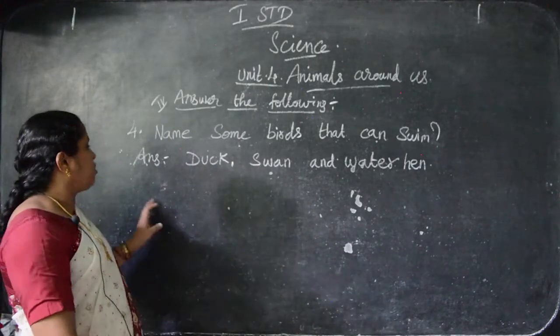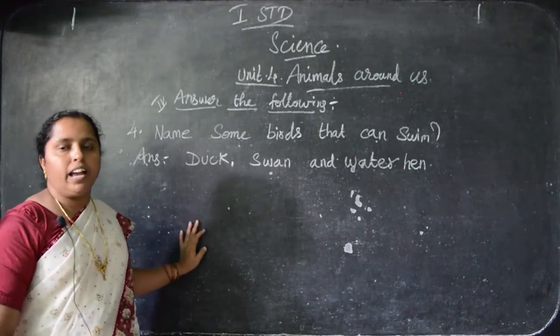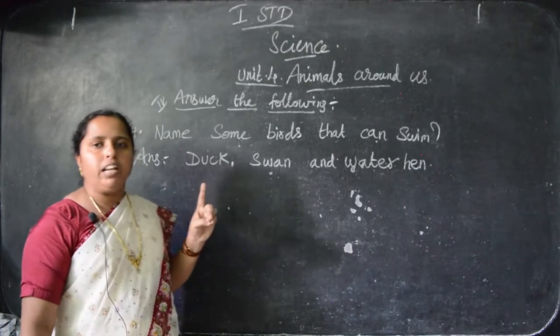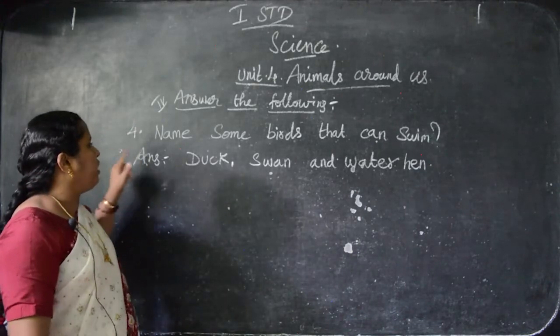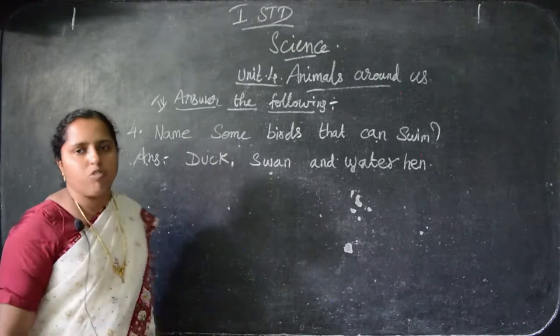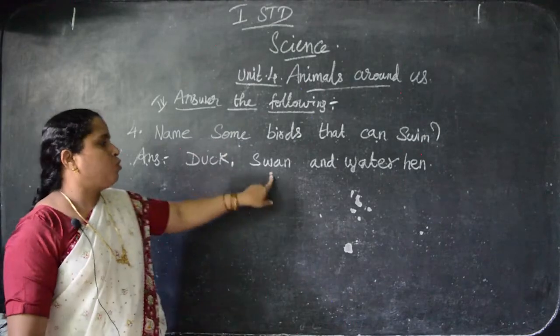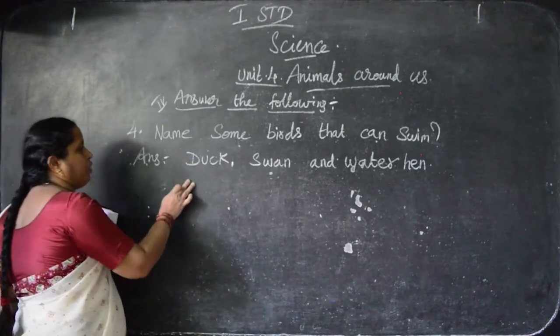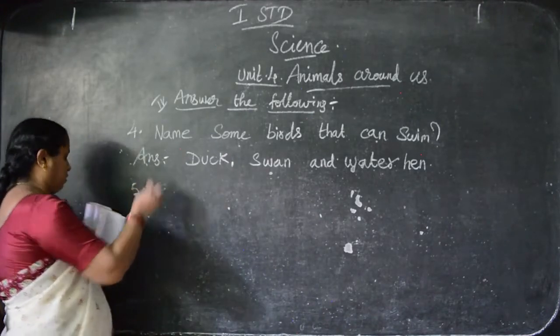In the third question, what? Name some birds that cannot fly. For that, what answer? Emu, kiwi, penguin and ostrich. Now the fourth one is what? Name some birds that can swim. For that, duck, swan and water hen. Have you all finished the fourth one? Now the fifth one.